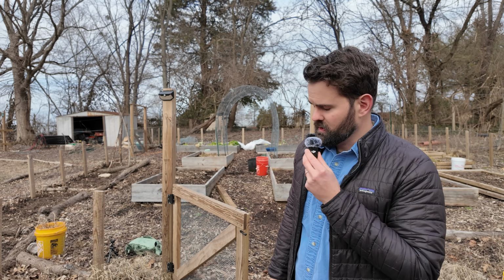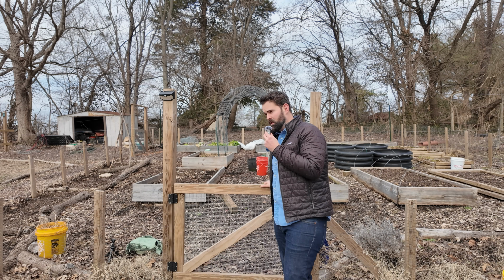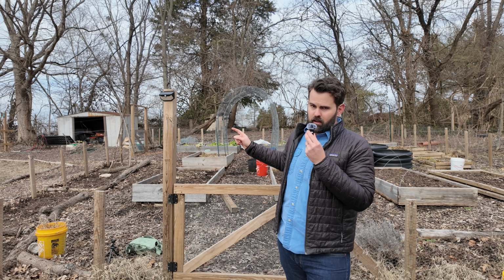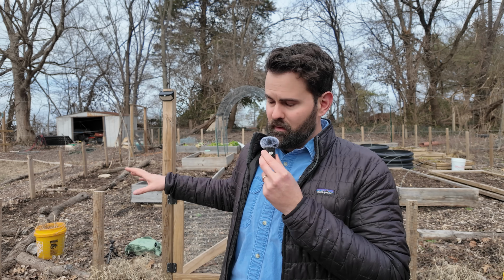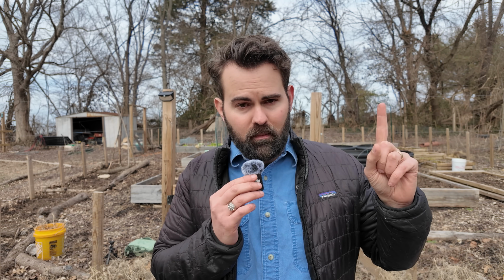Don't be like me. Do you have rabbits in your area? Maybe a groundhog? Maybe a dog that likes to dig? Maybe it's not even your dog. Maybe it's a neighborhood dog. Install your fence before you need a fence. Now, I put this fence up before I needed it, but my other garden area that I expanded into last year didn't have a fence, and I had some problems with some groundhogs and some deer.